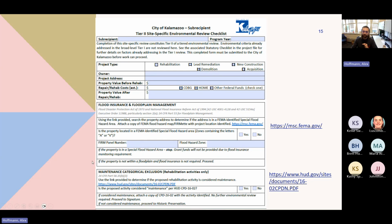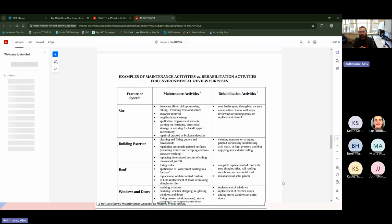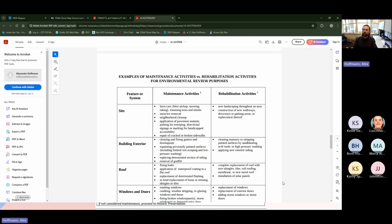So if you look down here, if the property is not within a floodplain and flood insurance is not required, you can proceed to the next box, which is this maintenance and categorical exclusion box. For this, you'll want to use this link provided that's hyperlinked within the tier 2 checklist to determine if the activity that you're filling out this checklist for is considered maintenance. So I have that linked over here just so you can take a look at it. Because we don't have a specific activity in mind for this walkthrough, I'm just going to show this to you so you can maybe see what might fall under this. And it'll help you determine how you fill out that box.